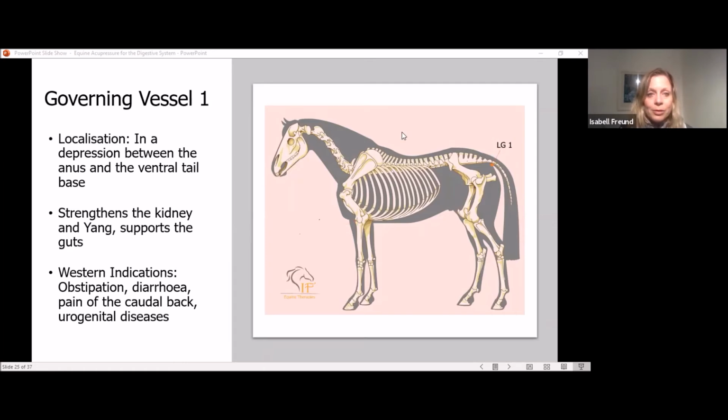And then we have governing vessel 1. In addition to the 12 major meridians in traditional Chinese medicine, there are 8 extraordinary vessels. The majority of them don't have their own acupoints. They are basically connected to certain acupoints on the major meridians. Two of the extraordinary vessels do have their own points, and one of them is the governing vessel. The other one is the conception vessel.